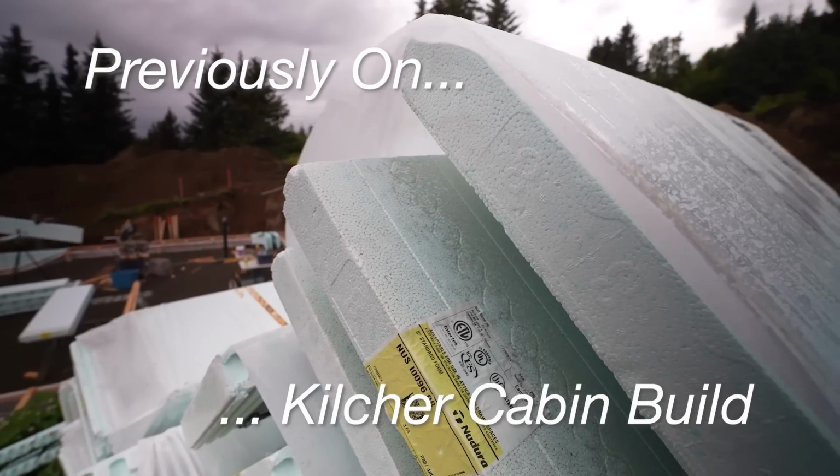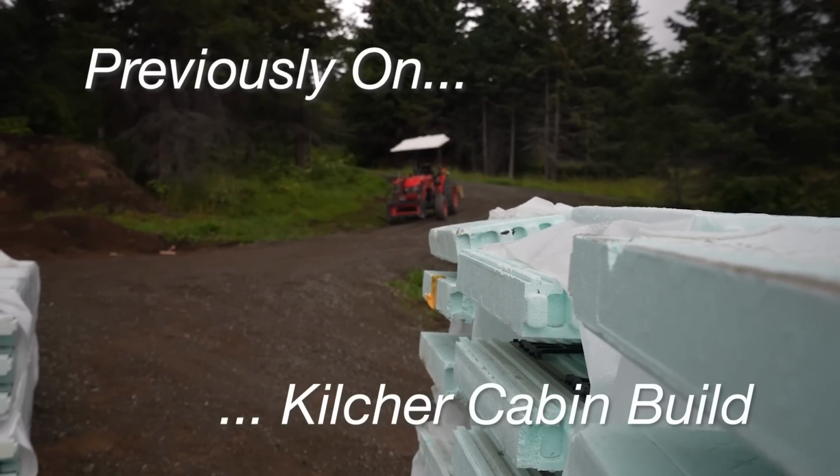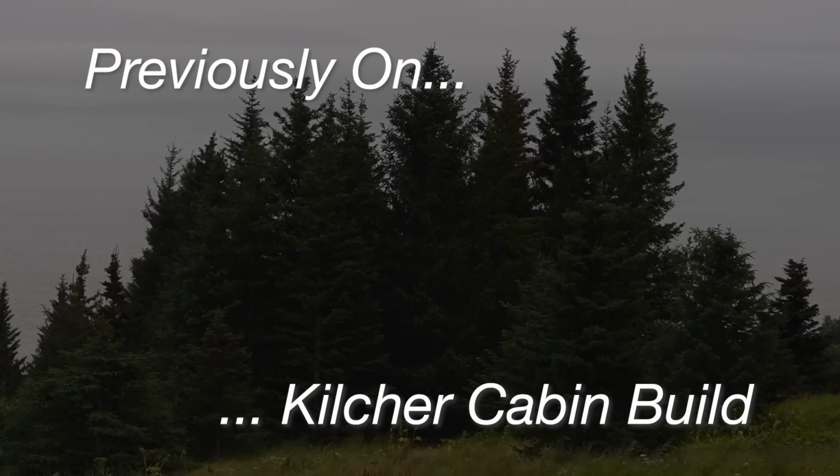We had a lot of these ICF forms stacked up. Unfortunately, no one was checking the weather, so a cold front came out of nowhere as far as we could see, and it knocked them downhill.